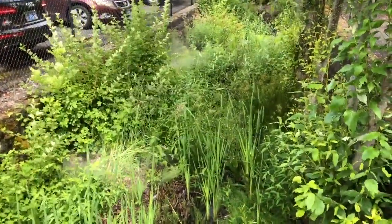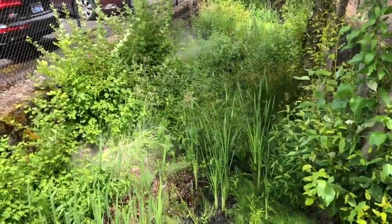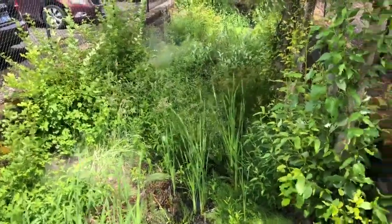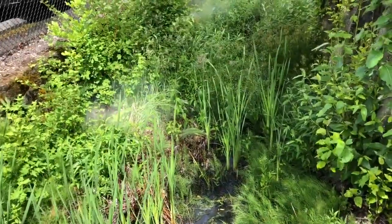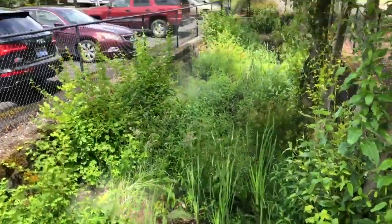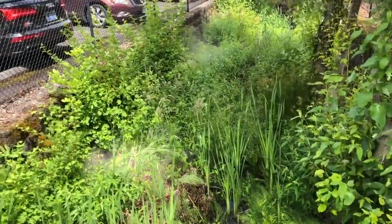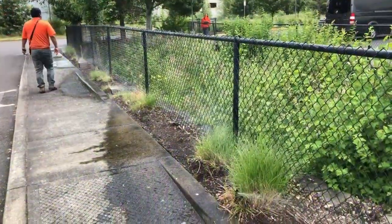Oftentimes, irrigation was installed for establishment and continues to run. Part of our plan will be making recommendations to modify zones that have both formal landscape and bioswale or established native plantings. This is an area that does not need to be watered, and it was irrigated with a shrub bed and can be turned off or disconnected.